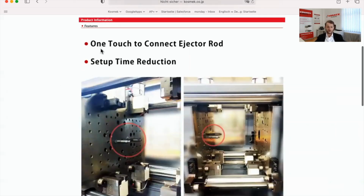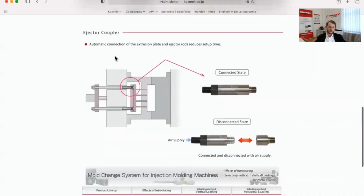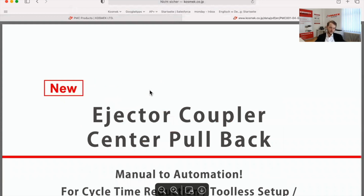Once more, we see one touch to connect the ejector rods to the couplers, which results in a setup time reduction. Here you can see the automatic connection of the couplers, which are mounted here. And here are the extrusion plate and the ejector rods, which are connected just by simply getting together. And for that, let us have a quick look at the catalog, which we can just open here on our website.